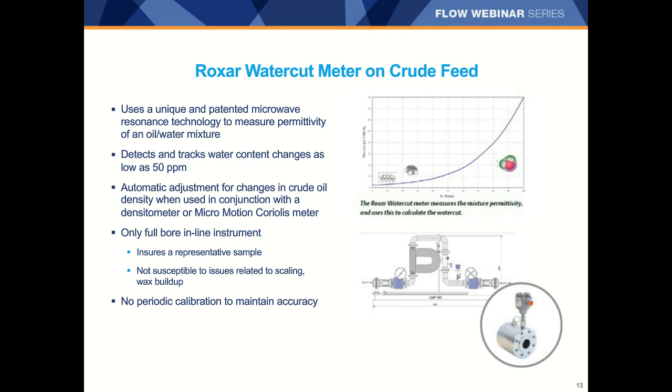The Roxar water cut meter uses a patented microwave resonance technology to measure the permittivity of an oil-water mixture to calculate the water cut. It compares the known permittivity of the hydrocarbon and of water to the permittivity of the mixture to calculate the water cut. And it can detect water content changes as low as 50 ppm. This sensitivity is matched by no other full-bore technology, and it can be a valuable tool to look for problems in the desalter and gives the operator the ability to take the mitigating steps that he needs to.